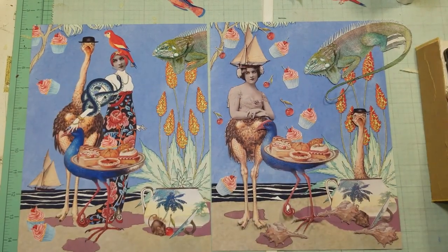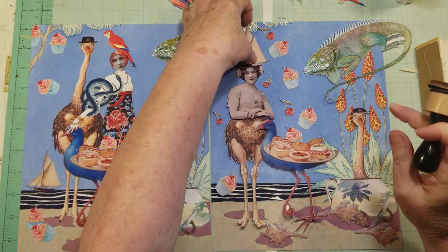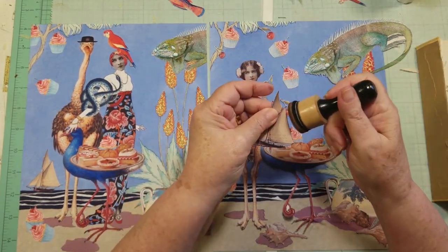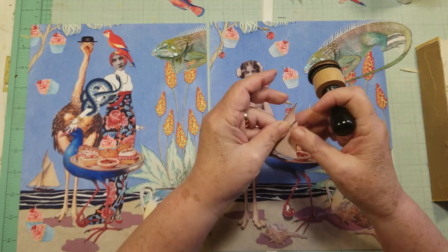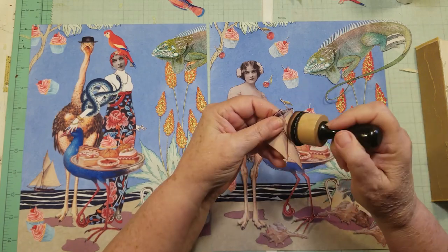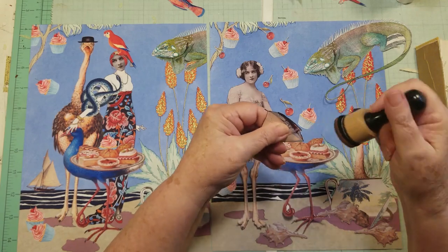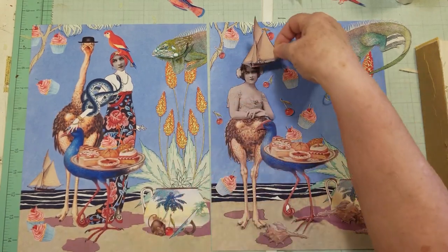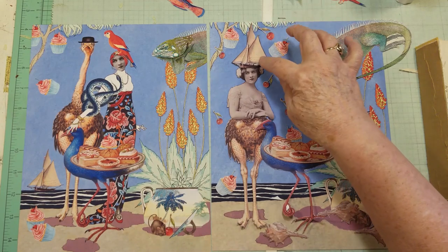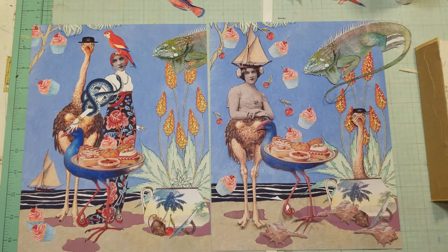So, you know, I use my distress ink, gathered twigs, to darken my edges so that none of this white is showing, and I think it does make a difference in your collage. I like that. Okay.